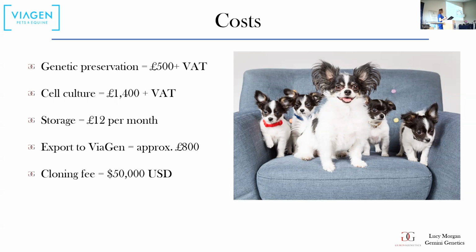So that is the real key thing, that we have a low-cost way of preserving genetics for the future that we can then bank and pick what we decide to use in the future, should we decide to do so. Once the samples are preserved, they are preserved indefinitely, so there is no pressure to be worrying about paying $50,000 in the future.